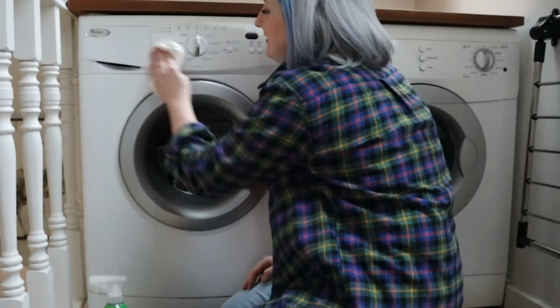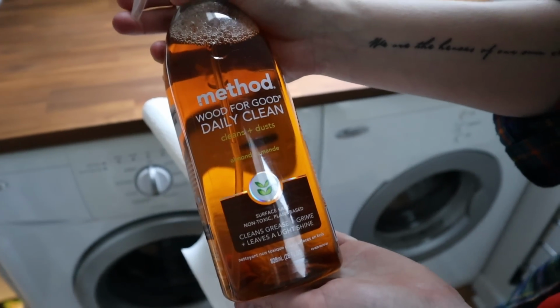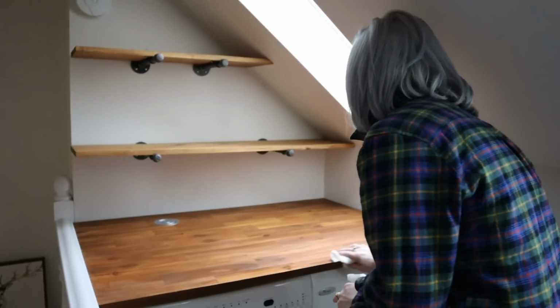I do laundry, okay? And then to make sure that wood top was beautiful and clean from all that drill and dust, I used Method's Wood for Good Daily. This is a plant-based daily wood cleaner. It smells really good. Oh, so good. It works really good. It's good for wood. They nailed the marketing on that one.